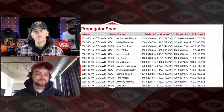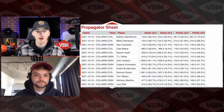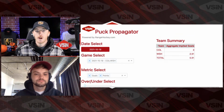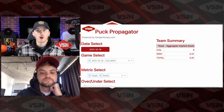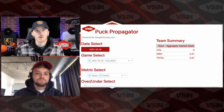but as far as the player props go, something I like to do with the reports, there are tons of edges. If you'll notice up here on the Propagator, you can see the aggregate implied goals. I'm not really explaining this to you, Dom, you know what it is, but we're taking the market lines, the money line and the total, and we're reverse engineering that to figure out what the predicted score is.